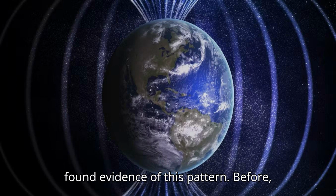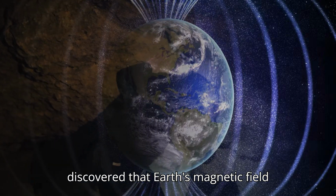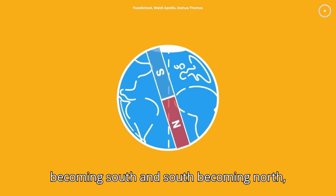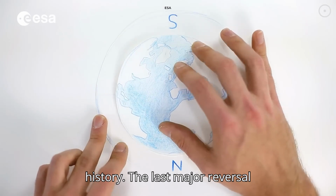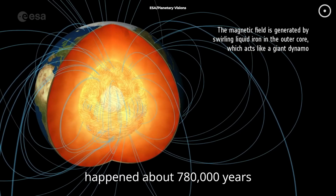Scientists have found evidence of this pattern before. By studying ancient rocks, they've discovered that Earth's magnetic field has flipped completely, with north becoming south and south becoming north, hundreds of times in our planet's history. The last major reversal happened about 780,000 years ago.